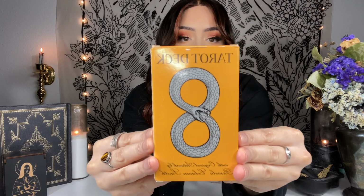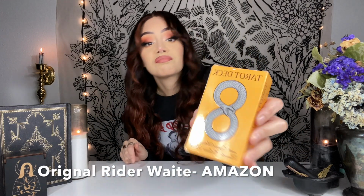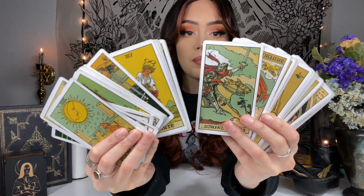Starting off, I just have this basic tarot deck. It's literally just called Tarot Deck. I believe I got this off of Amazon, and I don't shop for tarot decks on Amazon anymore. That's just my personal preference, but this is all the original artwork. And to be honest, if you are a beginner, this is what I recommend you get.